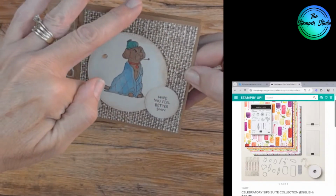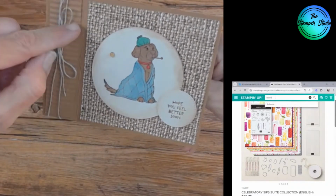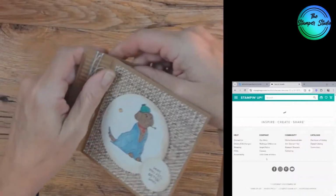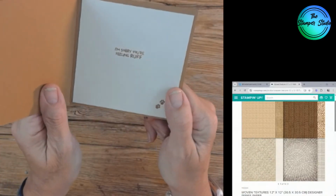Do you remember what it's called? Weave, basic texture, something. Woven. I was like, anyway, isn't that so fun? And then this actually used the crimper. We don't use a crimper very much, but I think that's Woven Textures. There we go. Woven Textures. Thank you. Hope you feel better soon with this little dog. I'm sorry you're feeling rough.